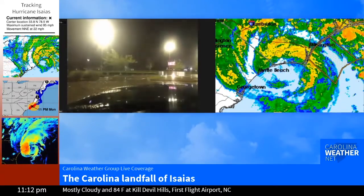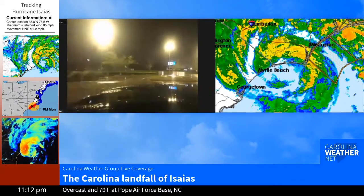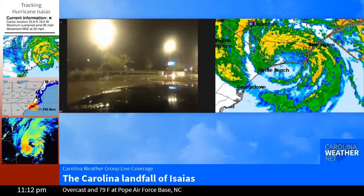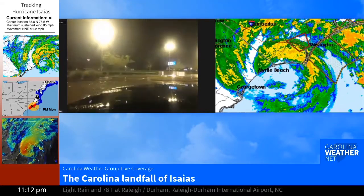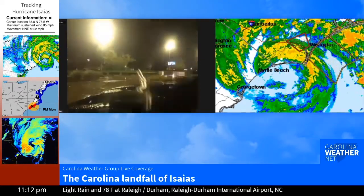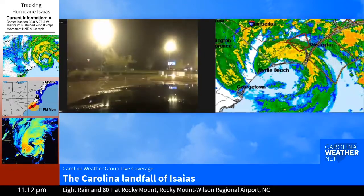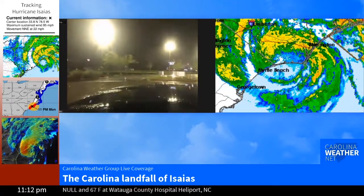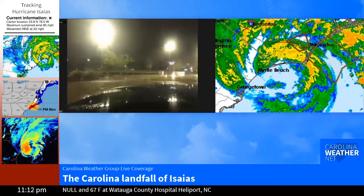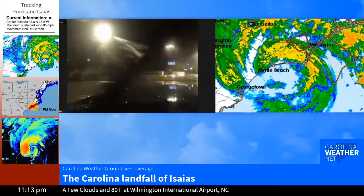Yeah, that was interesting. I'm glad I had the camera going for that power flash there. That usually signifies that these next lights, I imagine they'll be out in the next few minutes at this rate. Dan, how would you describe the conditions right now? As best as we can tell, you're coming up on that eye wall, which is, here we go.